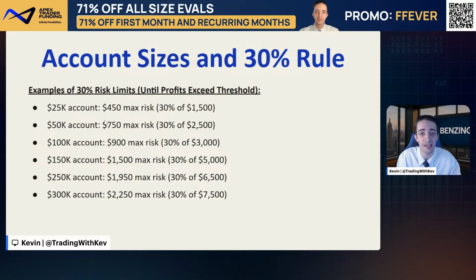So a 25K account, your max risk is $450. Your trailing threshold is $1,500. Guys, if you're trading a 25K account, do not risk $400 a trade. That is absurd. You would blow your account in probably 3 to 4 trades, and you would be very upset with yourself, and it would not feel good. You'd be ending up in this loop. Then comes FOMO, psychological misinputs, and it's not a good place. So we want to risk lighter on that.